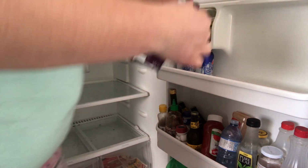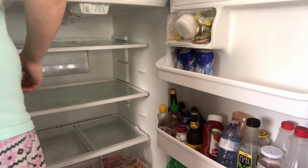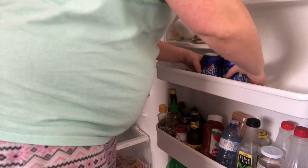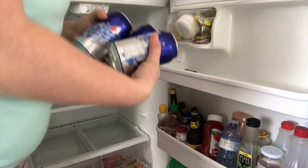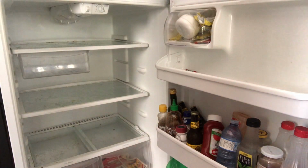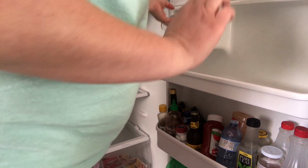I have a little bit of prunes left for Wyatt because he was having issues. I'm sure he wants everyone to know that. Now, I don't really drink beer, but I do have 3 here that were left behind, but I don't know. I just keep them in my fridge in case someone comes over and they like beer. More ketchup. And that is the top row of my side kitchen.